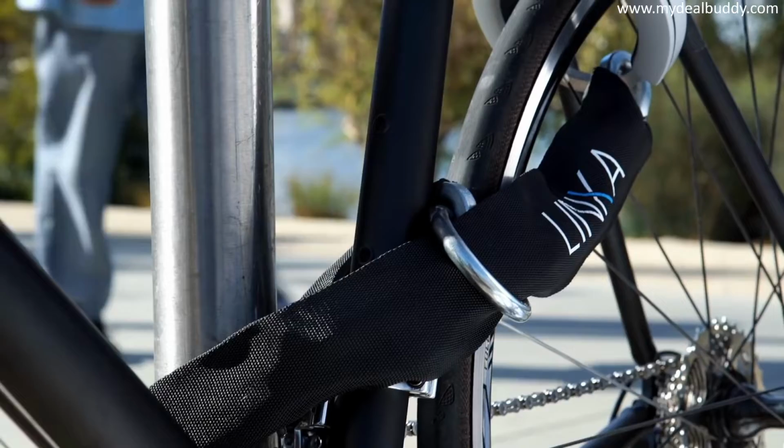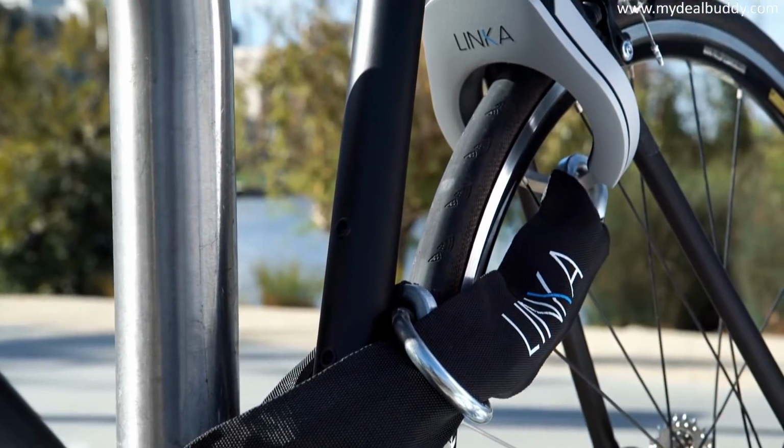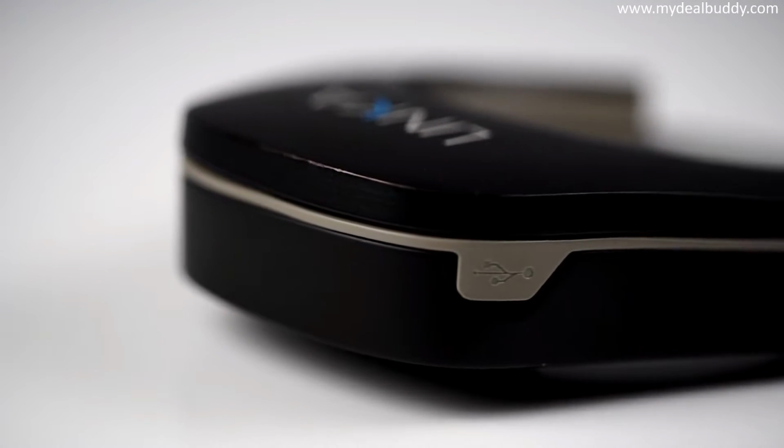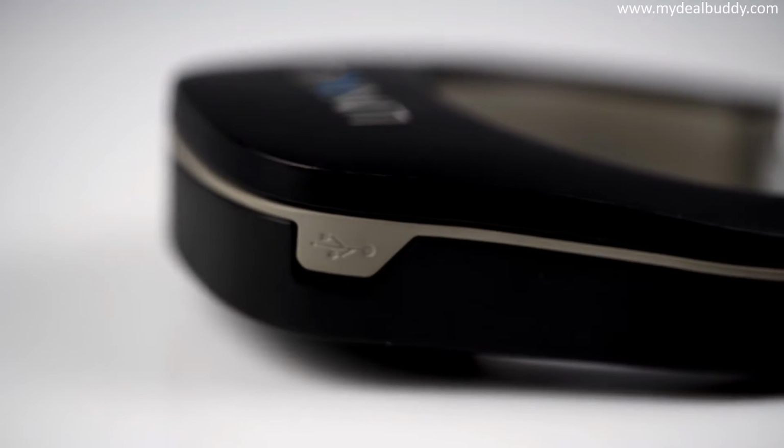So if you want to lock your bike to something, add on a Linka chain and just lock up to an existing bike rack. If you already have a chain or a U-lock, then you're all set. Inside Linka is a really powerful battery. You can get up to 1 whole year before your next charge. And the Linka app notifies you when your battery's low, so you never really have to think about it.